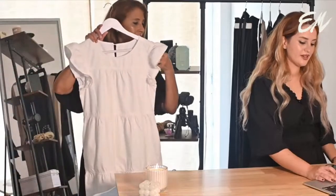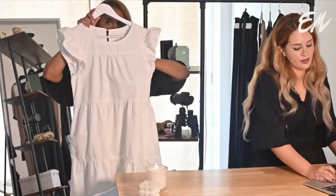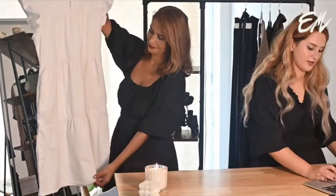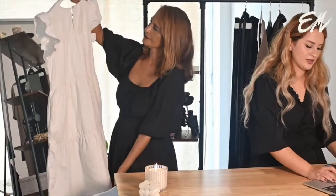If you guys click on the carousel, you're going to see lots of other different colors to choose from that are also just as cute. Look at this foxy gray. That's so interesting. So you guys can check those out. That has a little bow in the back.